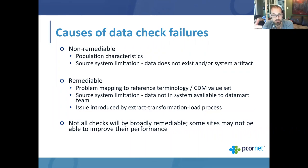And then the remediable ones are, there's a problem mapping to the reference terminology or the value set. So going from source to the target model, something was messed up there. There are different types of source system limitations where essentially the people that are populating the data mart don't have access to whatever clinical or billing system might have the data in question. We've seen that happen in cases where people are on the research side of the health system and they have access to certain parts of the EHR database and not others.